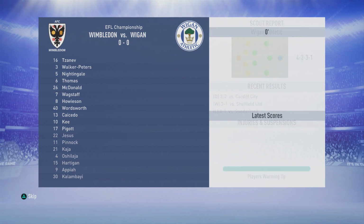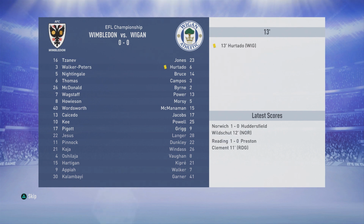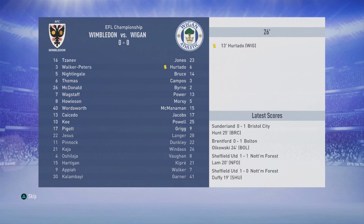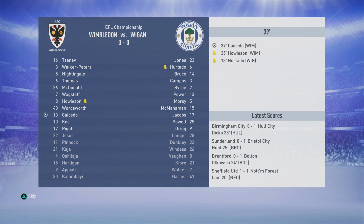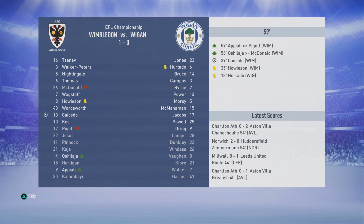So that's amazing. We're going to sim a game against Wigan as well. Hoping for the best now. What can we get here? Pigott and Key up front. Fingers crossed, folks, we could do with a win here just to give me a little bit of a break from playing. Caicedo puts us ahead on 39 minutes, where it would remain 1-0 till half-time.